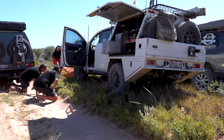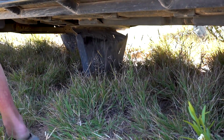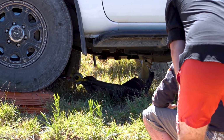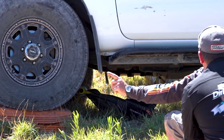Well, we had the first victim of the corrugations, as you can see. What happened here is the leading edge bolts that hold the bash plate up came undone. The bash plate came down, contacted the ground, and got folded backwards. Obviously, we had to straighten it out so we could get to the remaining bolts to remove it and clear it so we could keep driving.